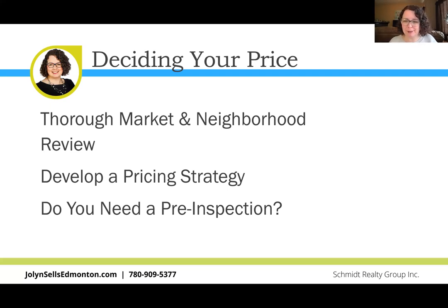And do you need a pre-inspection? For most of my homes, we do not do a pre-inspection. It is better for the buyer to pay for their independent inspection because they're not going to trust your inspection. However, if we are suspecting foundation issues or a big issue in the home, then we may do a pre-inspection to get ahead of it before buyers find it. A pre-inspection can cost in the range of $500, but it may give you knowledge to help you figure out the best price for your home, especially if you do suspect there's some issues.